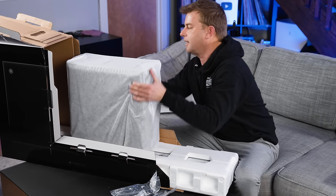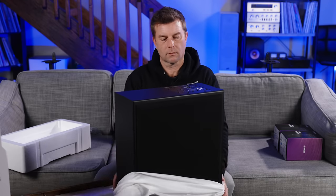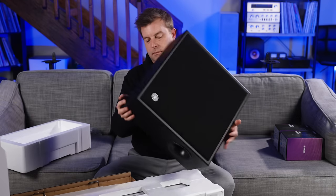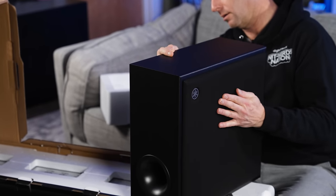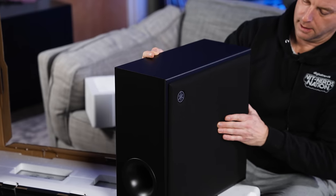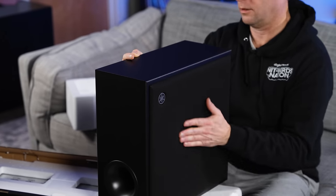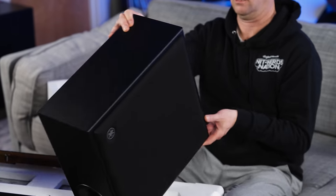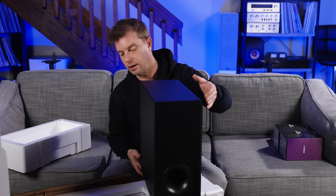All right, here's our sub. Let's see what we're working with here. All right, driver's there. I'll look up the specs later, but I'm gonna guess that is a 5¼ inch, maybe 6. We'll take a look here in a second. A USB port for firmware updates. Firmware update your sub. What a world we live in.